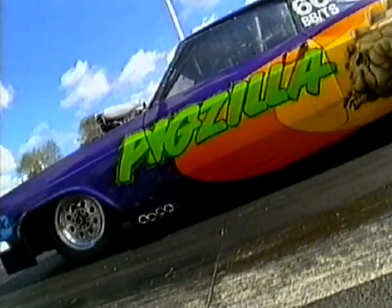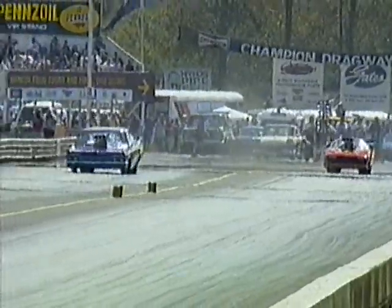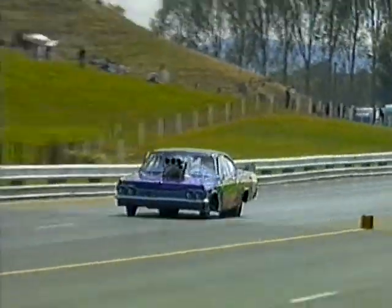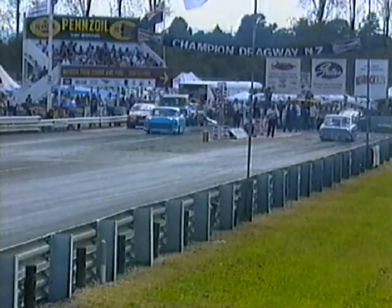Next up, we've got Pigzilla. This is Trevor Tynan, Chris's brother, up against Tim Watkins. Now, Manny, last year we saw Watkins in the funny car, but no funny car this time round. No, this Nationals, he's elected to race the Ferrari in the Wild Bunch division. So a good win there for Trevor Tynan.